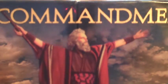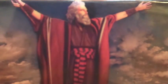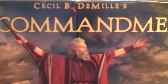The box itself is encased in this plastic cover where the titles are displayed, The Ten Commandments, and where the limited edition number is, there's only 100,000 made. This is number 7,390. I wish they would have put it more on the box, not on the plastic. It would have been better if it was on the box, engraved somehow, but that's okay. So let me take off the cover.